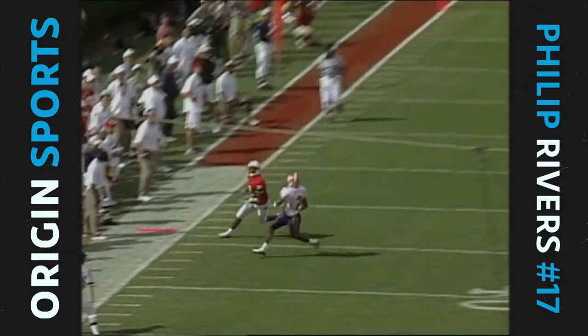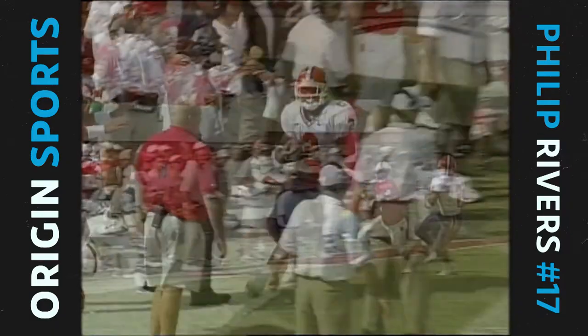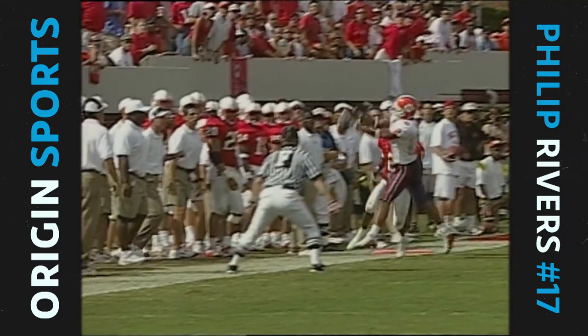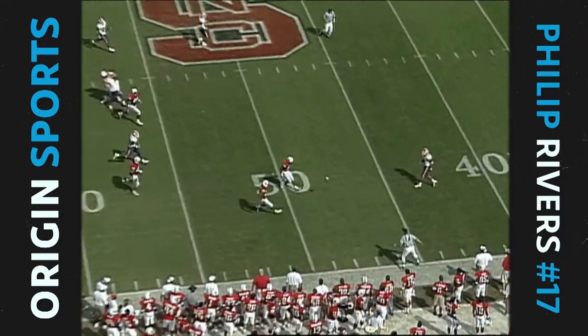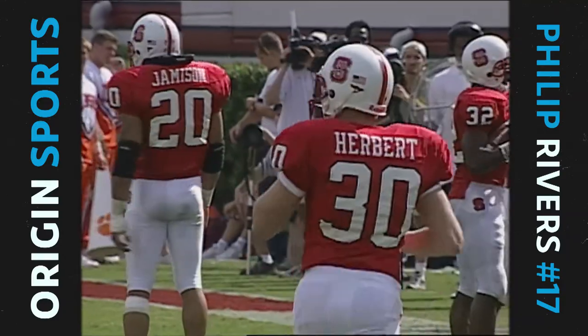Let's see where Mance is on the reception to catch. Clearly. Yeah, good call. Watch him. Back foot. Yeah. It's a heck of a catch, though. A heck of a catch. Bad punt by Herbert. In the end, it'll take a decent NC State roll to the 46-yard line.